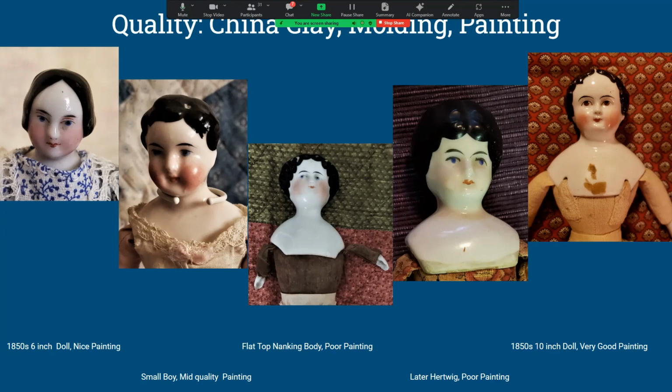The doll on the far left is a very small 6-inch doll, yet she has refined face painting. And again, on the far right is a 10-inch doll with very fine face painting. If you look at the doll, the second from right, she's one that just has some swipes and dots for a face, just not near the same quality.